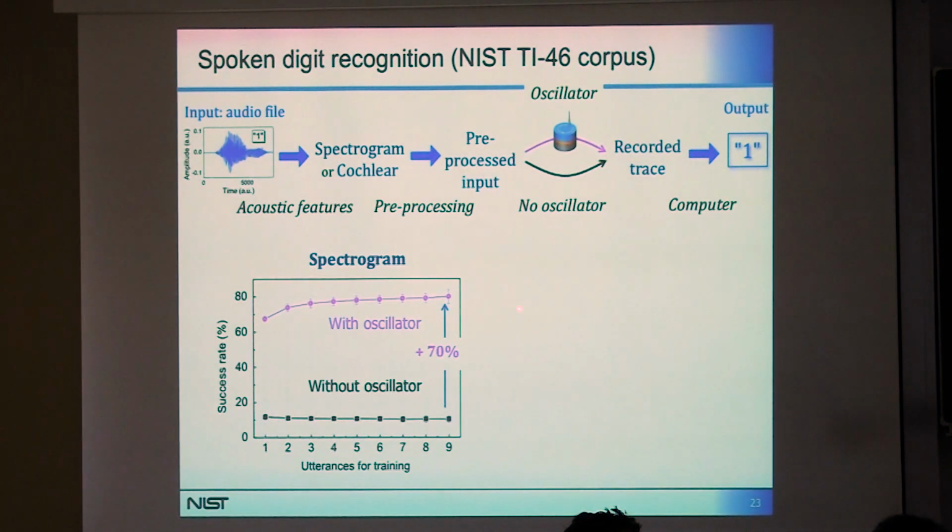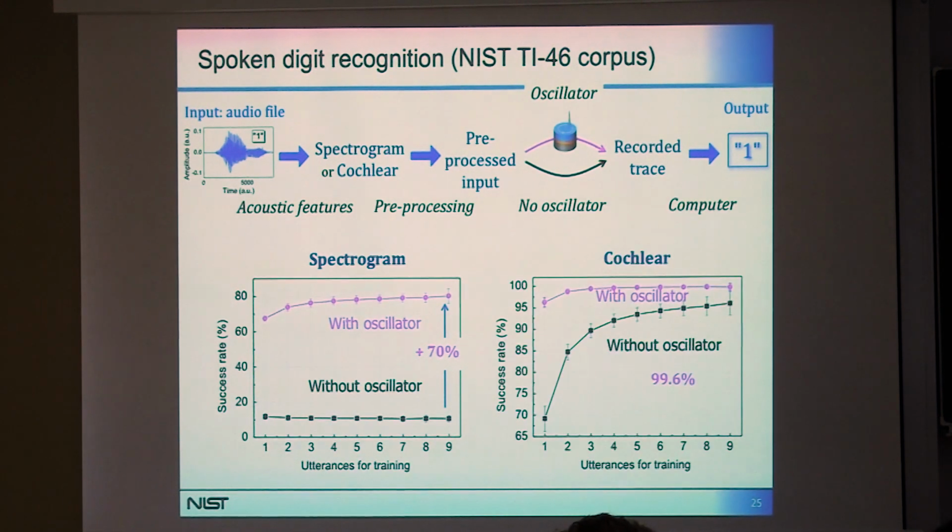But this isn't particularly good performance relative to the state of the art. And the reason for that is this analysis here where we use the spectrogram. If you go and use a cochlear preprocessing, which models the way the ear performs, which is like a spectrogram but has nonlinearity built into it, you discover that you can get much better, but that you can also get much better if you just take the oscillator out. So the nonlinearity that's being done by this cochlear transform provides a lot of the recognition that you're ultimately able to do, and the oscillator adds a little bit more to it. But if you start in with cruder data, which is less linearly separable, then the oscillator makes a very big contribution.